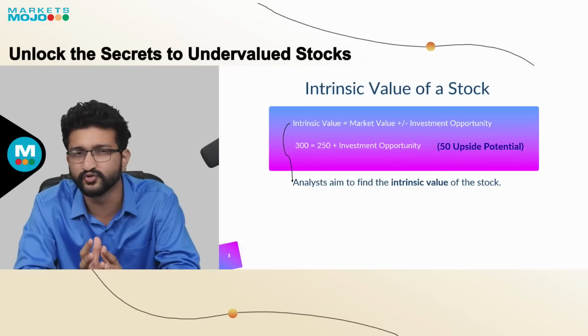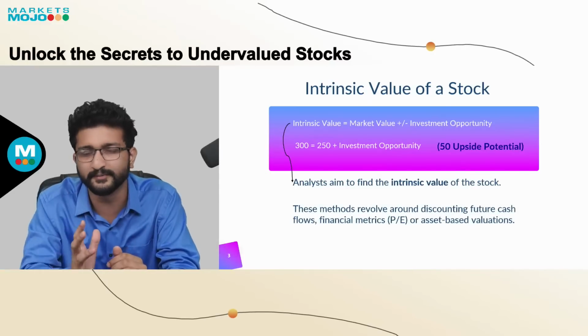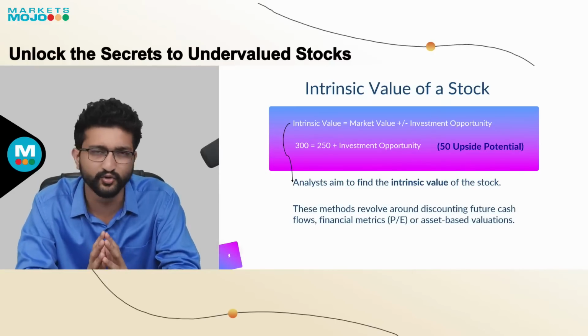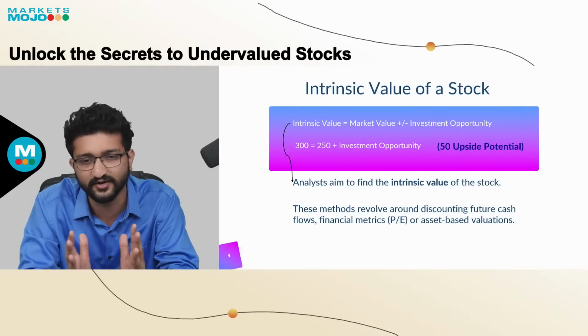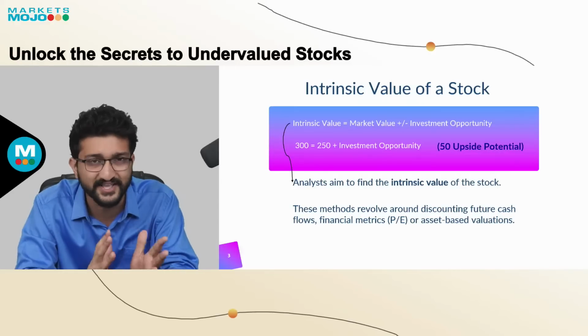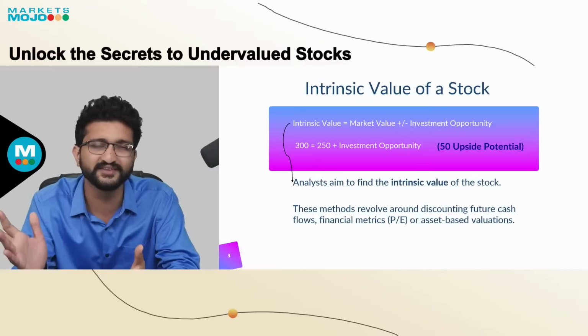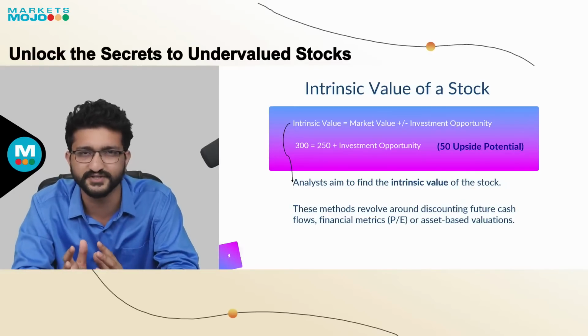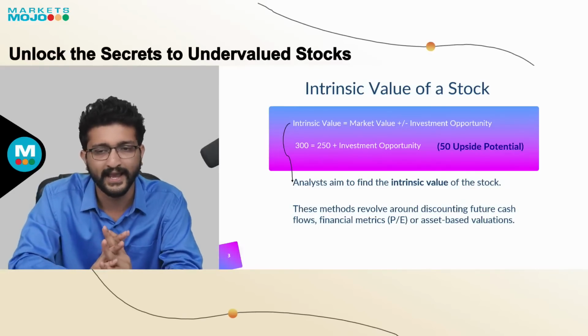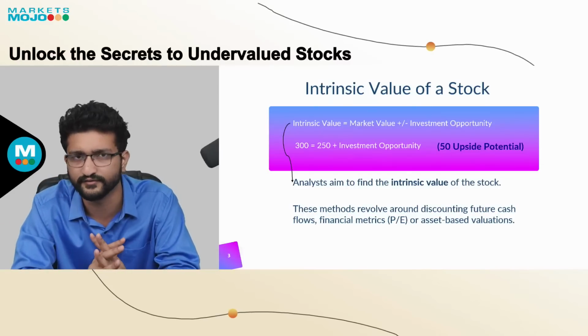How can we find out the true value of a stock? Let's move on. There are different methods to do this. Some of the most used methods today are discounting the future cash flows of a stock; financial metrics, where whenever you Google intrinsic value, you will find different ratios like the P/E ratio, PEG, EV to EBITDA and so on; and lastly, asset-based valuations to find out the intrinsic value of a stock.